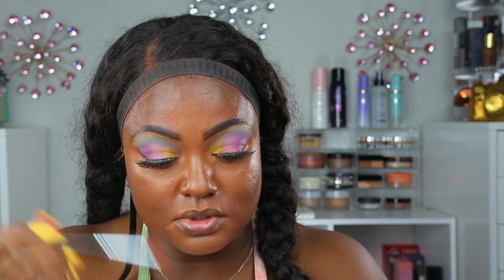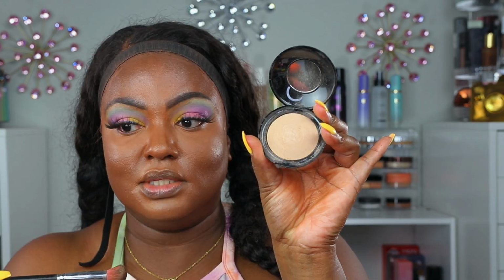I'm gonna go under my eyes and I'm gonna set it with this Pat McGrath Skin Fetish Sublime Protection Blurring Under Eye Powder in the color medium. I want to just set these eyes down. That's what it looks like. I'm gonna set everywhere that I put the concealer. So far it looks pretty though. Like it really has a pretty glowy look about it.